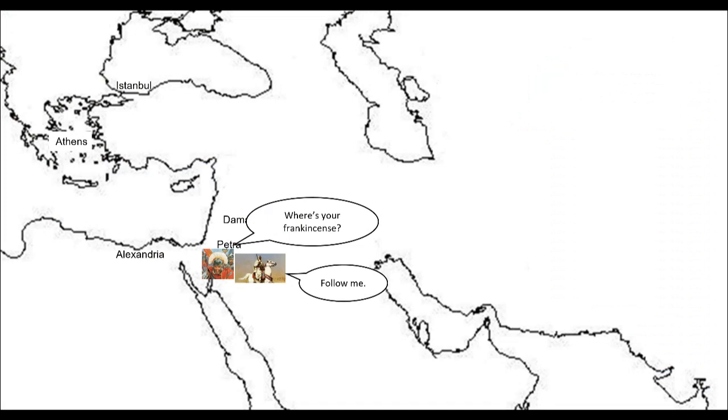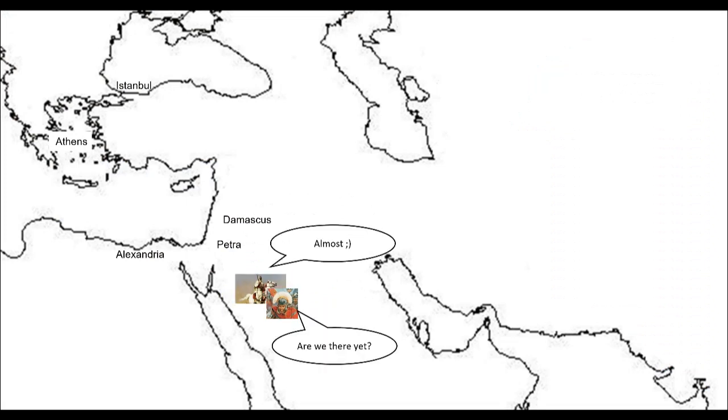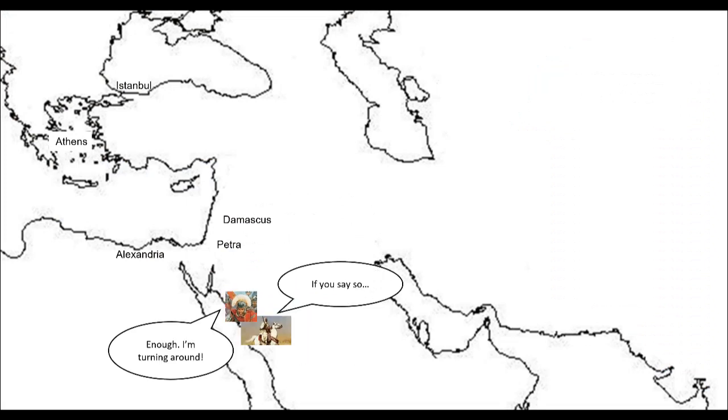Well, the Nabataeans naturally didn't want to fight Rome nor submit to them, so they led the Romans in a circuitous route around the Arabian Peninsula, something that the Romans only realized once they'd lost most of their men and all of their motivation. Believe it or not, the Romans didn't seek retribution. It was just way too expensive to try.